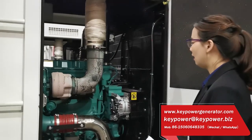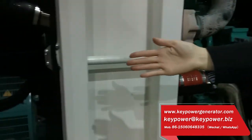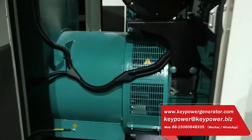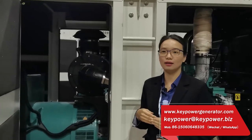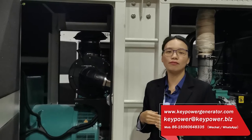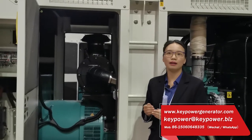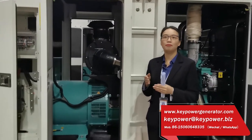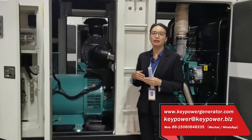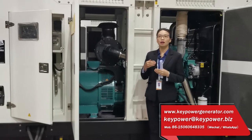Inside the container, there is the engine, a Cummins engine. An alternator at this side. This alternator is Key Power brand alternator. It is also a Chinese made alternator, but our quality is much better than common copy Stamford alternators. One of our engineers came from Leroy-Somer. He has rich experience in alternators. He made optimizations to our alternator, such as the welding and the baking. They have special treatment. That's why Key Power brand alternator is high quality, and we can offer 3 years warranty to our customers.